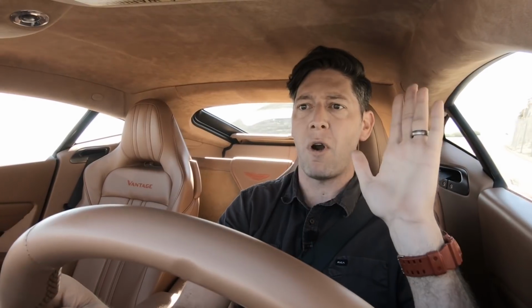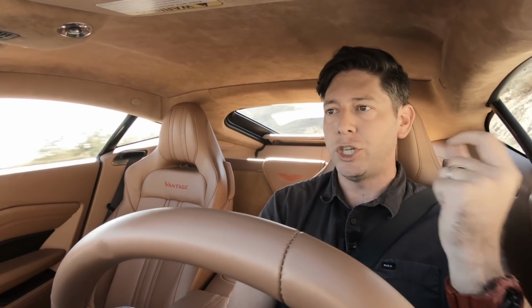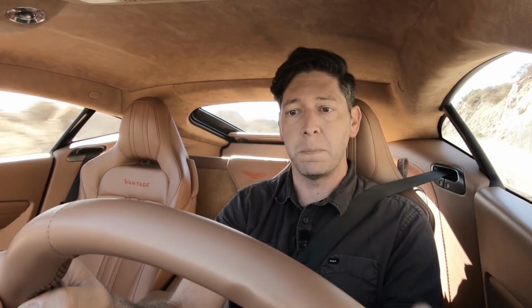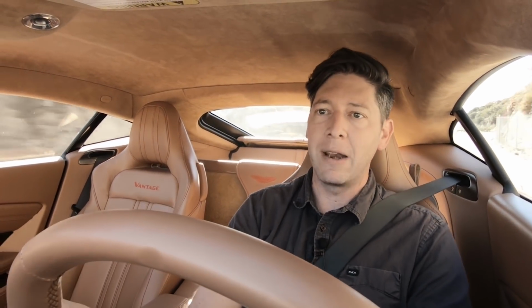Put it into Sport Plus and the exhaust wakes up a little bit. Put it into track, and when you let off the throttle and there's a bit of throttle overrun, it sounds like there's a machine gun on each side letting everybody know that this car does have serious business under its hood. I'm going to grab the paddle and go.